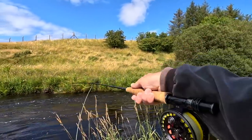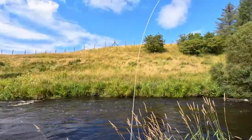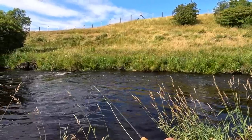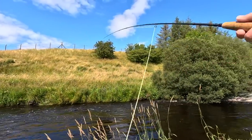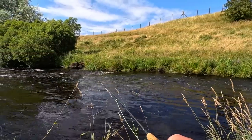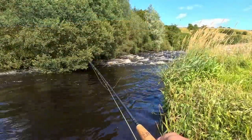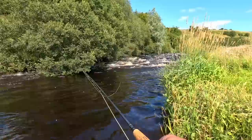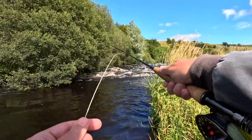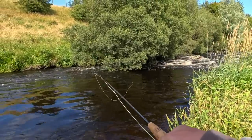There we go. Oh, missed it. That was a good fish. That was a nice take. Just on and off. I actually felt it, so it felt quite a bit of weight in it. I'll just try again along the edge, just the edge of the ripple. Try as close as I can to the tree. It seems to be the area where the fish, or the wee fish, are lying anyway.